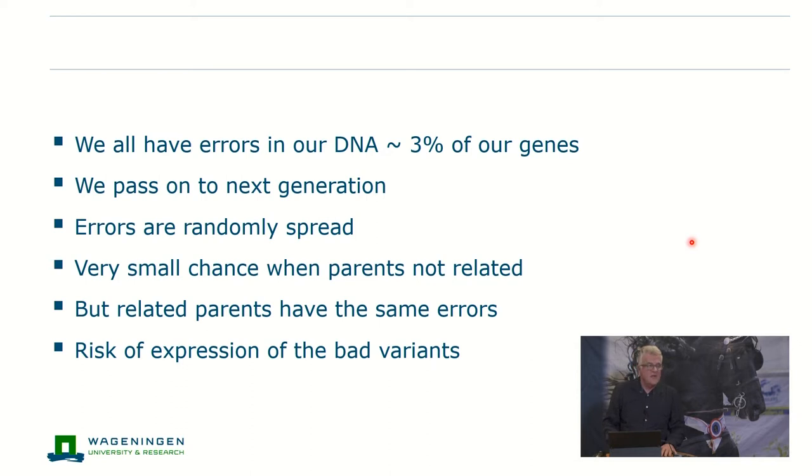We all have errors in our DNA. We all have bad genes in it. And as long as there is a good gene opposite, there is no problem. That is why you only very rarely see these disorders. On average, each of us has about 3% of genes being such a bad copy. You can compare it to having a very bad copier machine that produces errors each time you copy, and all those faults are transmitted to the next generation. So we pass on our bad alleles to the next generation. But as long as it is on a different gene for each of us, there is not a problem.